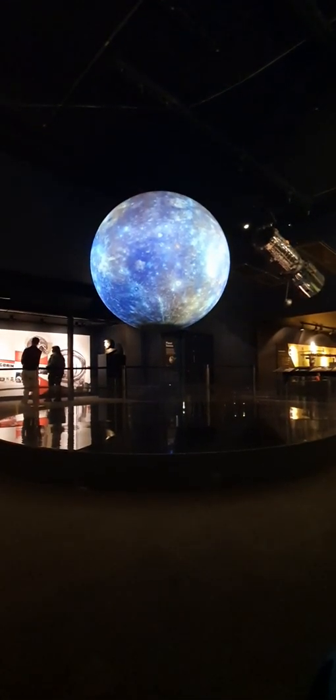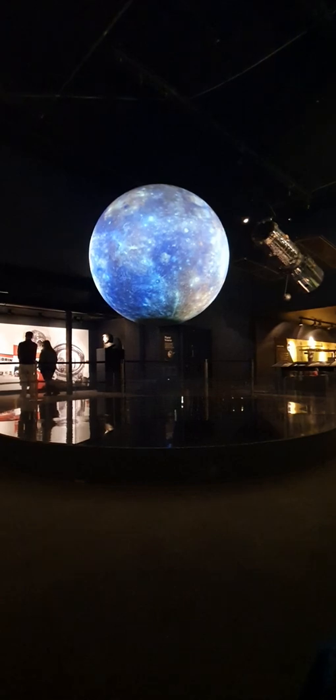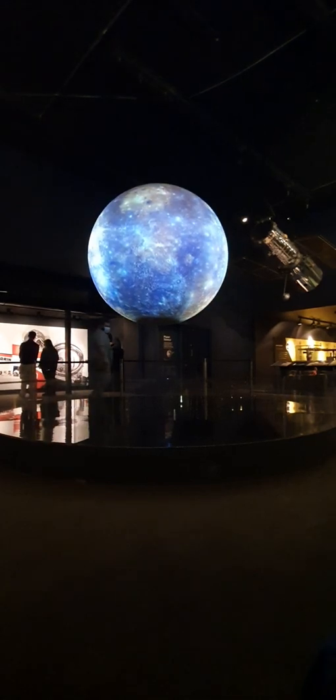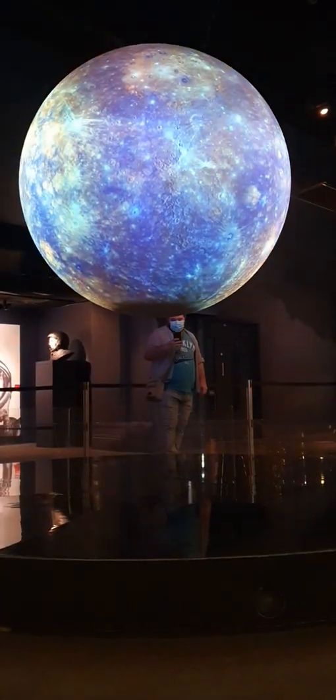The closest planet to the Sun is Mercury. It is also the smallest planet in the solar system. Because Mercury is so close to the Sun, it is very difficult to send spacecraft there, and only a few have made the journey. This stunning composite image, which has been artificially coloured blue and yellow, was captured by NASA's Messenger spacecraft, which reached Mercury in 2011.